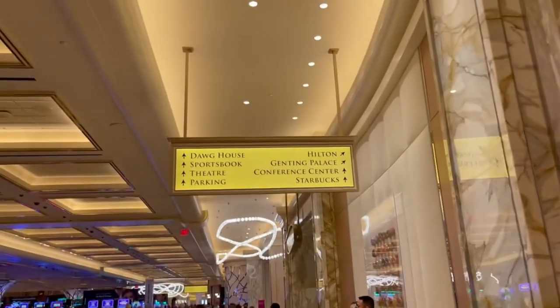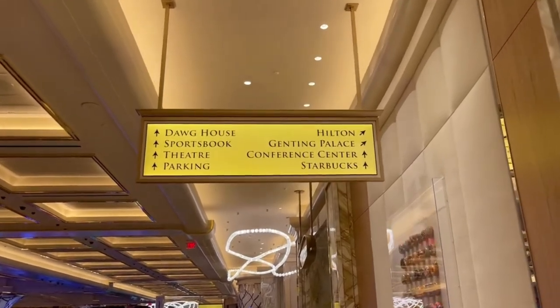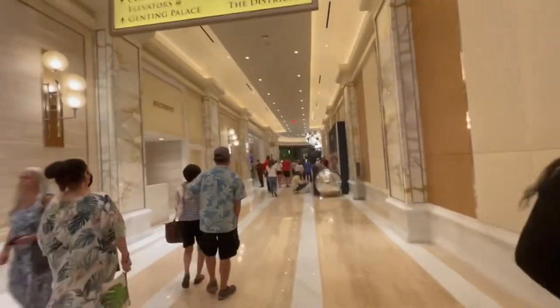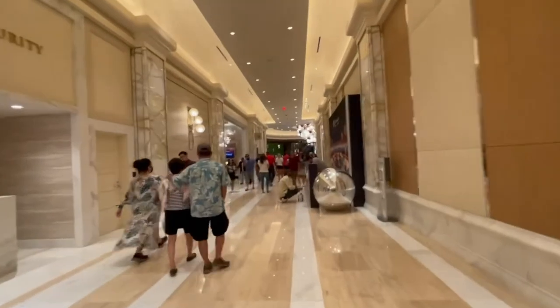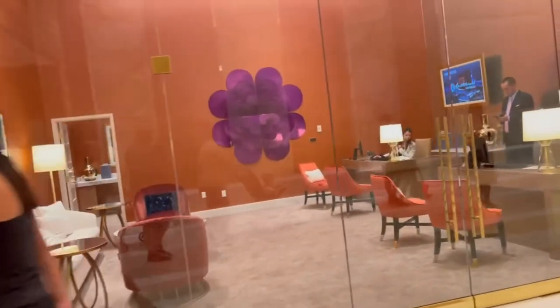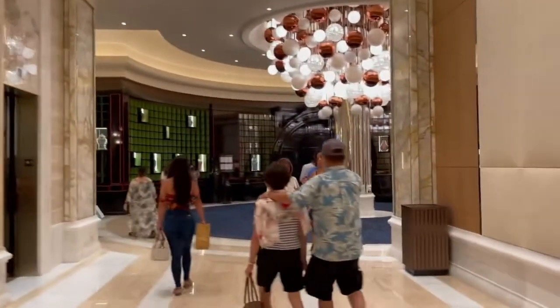All right, we're gonna head out into the Hilton and the Genting place. And there's another Starbucks, ugh. Right past the Genting Lounge is the Hilton Conference Center elevators and Genting Place. So I guess if you're staying at the Hilton part, this is where you'll be. Pretty sure this is High Roller check-in. If you know how to be there, you'll be there.